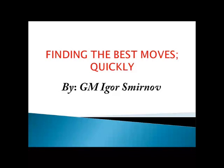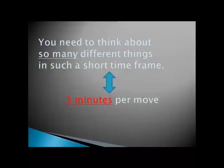Different chess educational materials provide varied information on chess, rules, principles, ideas, and so on. On the one hand, this information can be very useful. Unfortunately, this can make your task even harder because you need to think about so many different things in such a short time frame. On average, you have only about 3 minutes per move, maybe less.